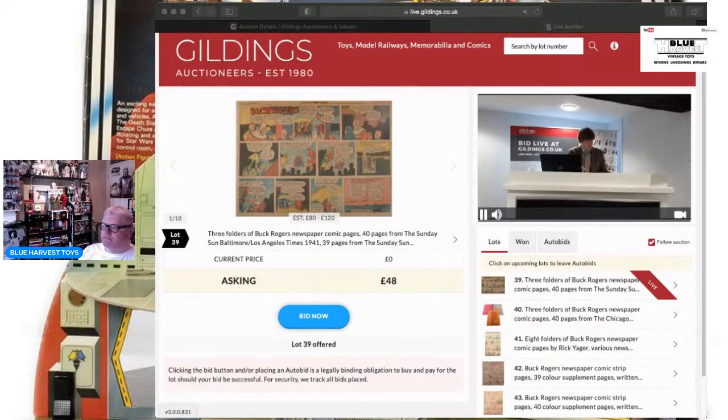Great number there. Lot number 39. We've got three more folders, 1942 to 1943. Opening online at 48. I've got 50. 50, 55, 65, 70, 75, 80.